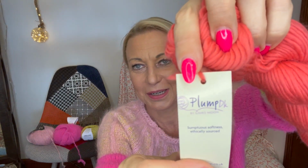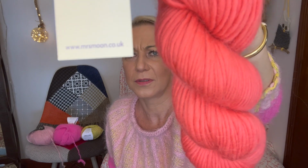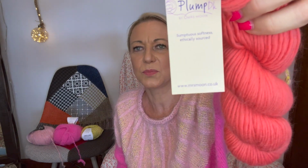So definitely, this I will tell you, this is Plump DK. The name of the yarn is Plump DK, and it is coming from Miss Moon UK. I will put here now the name of the company. It is, for me, a fantastic yarn. DK, pink and pink again, but different pink. DK.